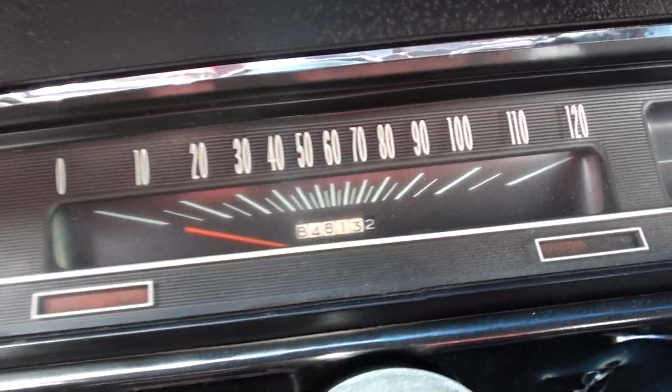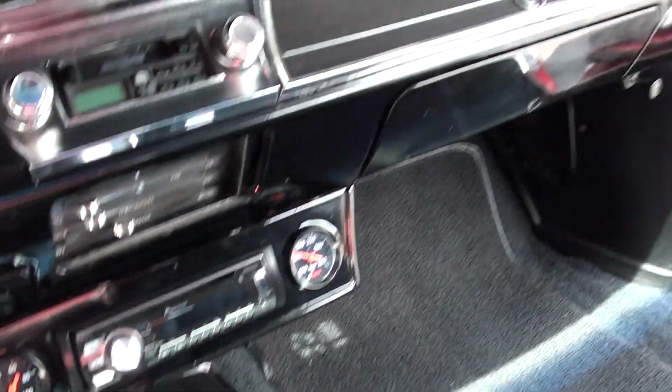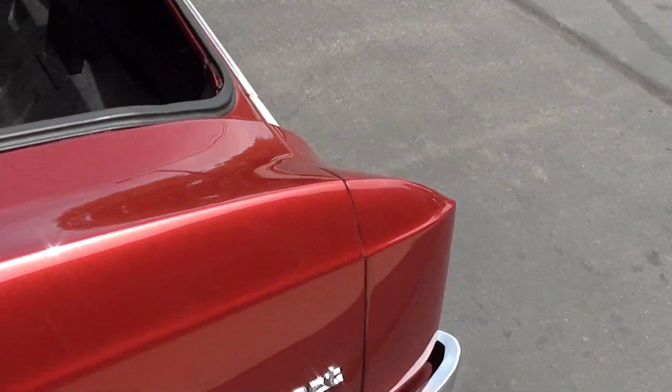Factory dash, 84,813. That's supposed to be the original miles on the car. It's got an aftermarket radio sound system in it. It's kind of cool. They got an aftermarket clock in the console that works. Flowmaster dual exhaust. It's a 12-bolt 373 limited slip rear end.